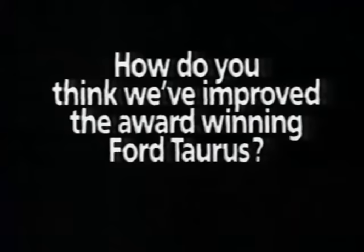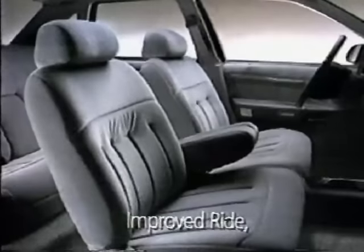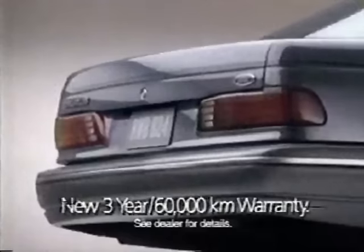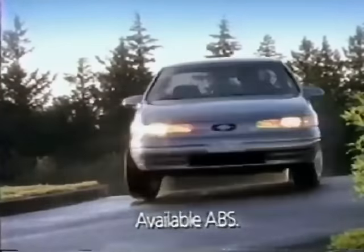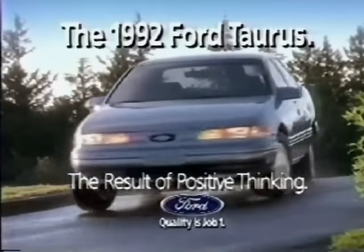How do you think we've improved the award-winning Taurus? Oh, it's... You gotta like it. Baby. Anything more? I want a lot. With over 250 improvements, we've accentuated the positive. Let me see that again. Let me look at that. The 1992 Ford Taurus. The result of positive thinking. Positively.